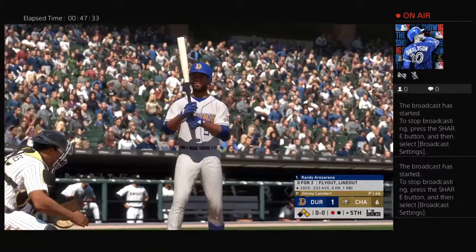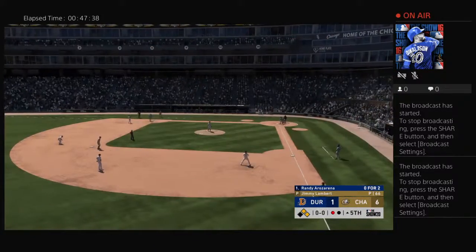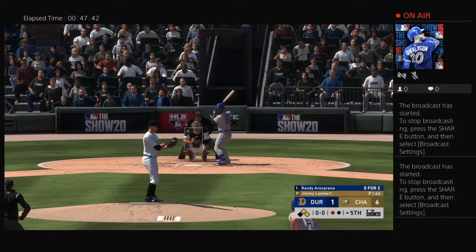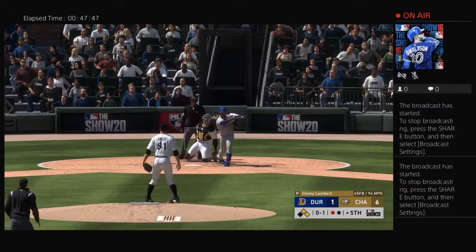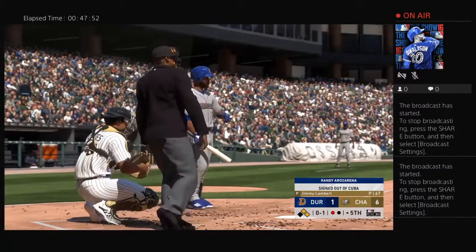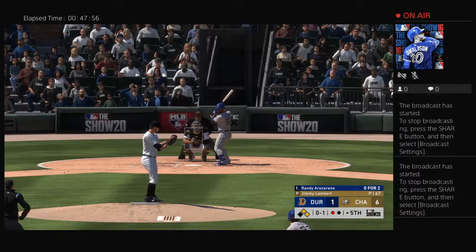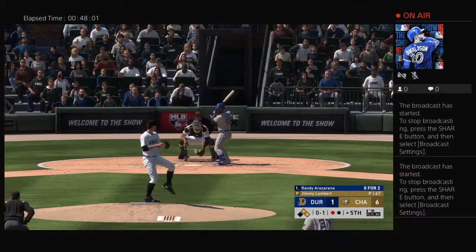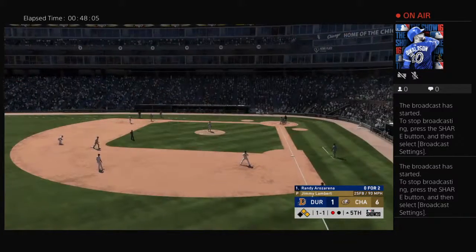Standing in, Randy Arozarena. It was a flyout for him in his last trip. First pitch on its way. Fouled off. The 0-1 on its way. Fastball just misses. That's ball one.